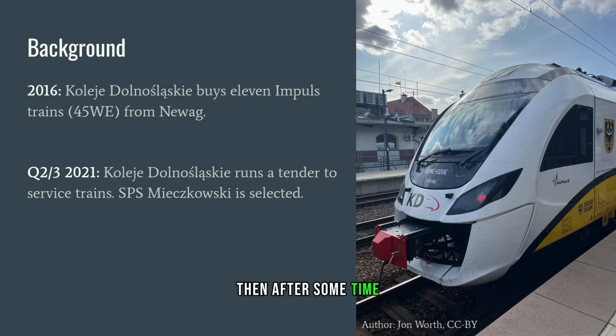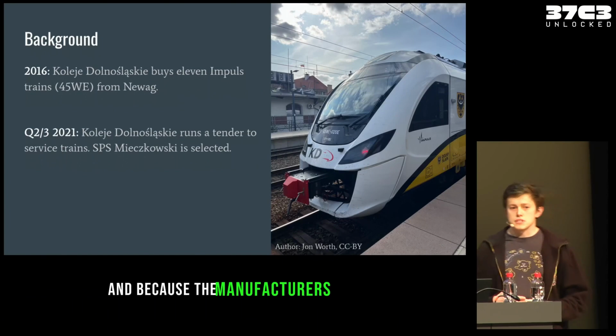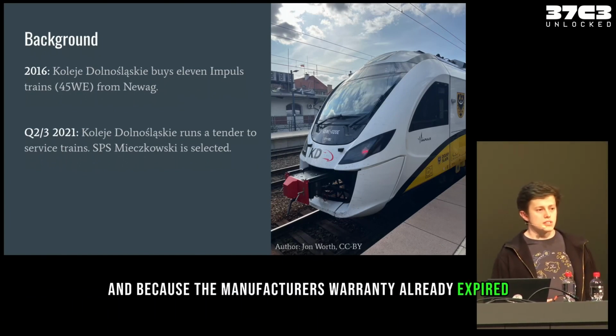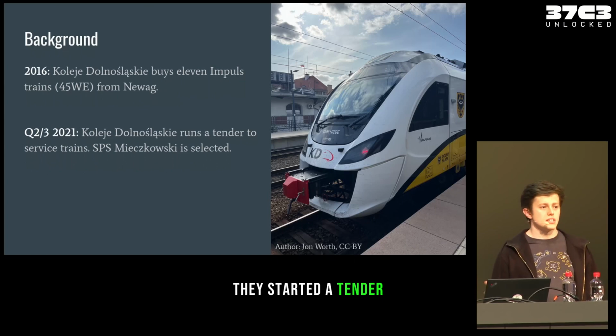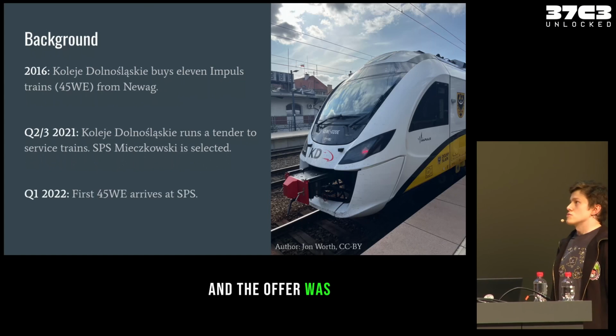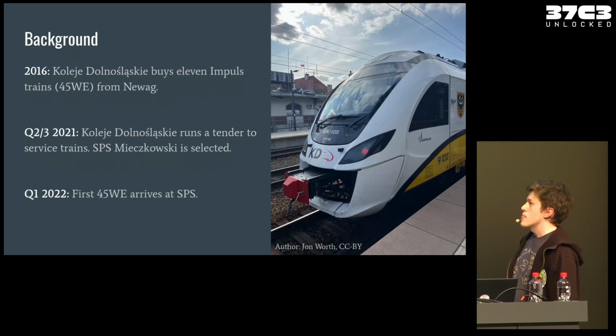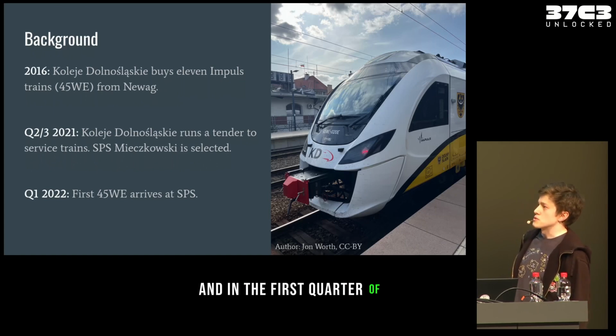Then, after some time, the trains started reaching 1 million kilometers on the odometers, and at that point you have to do a big maintenance. And because the manufacturer's warranty had already expired, they started a tender to select the best offer for servicing. The offer was won by SPS, an independent train workshop in Poland. And in the first quarter of 2022, the first train reached the workshop.